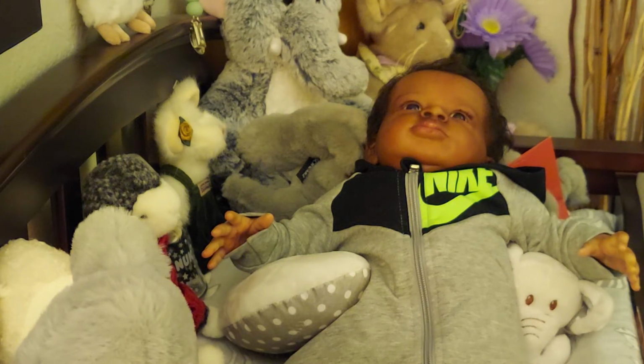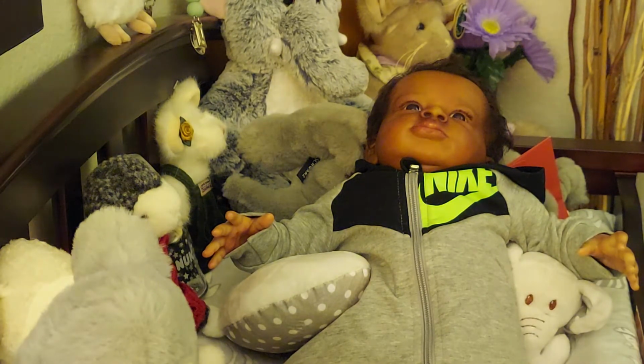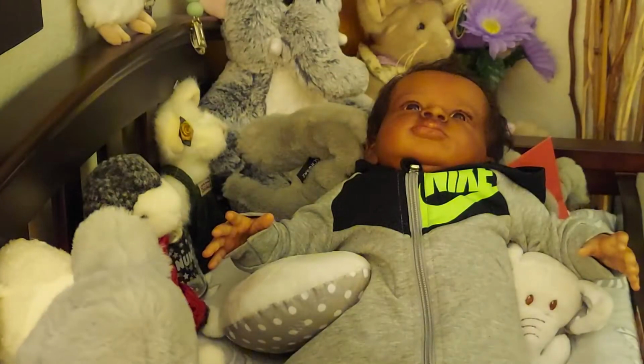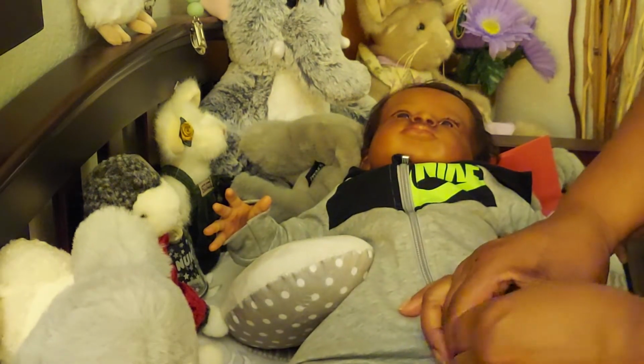So right now he's in a Nike footless sleeper, as you call them. And I wanted to put him in another outfit. I think he'll look good in this one. So for the sleep, it's evening time, so I think I'll put it in this mustard looking color. So take his socks off.